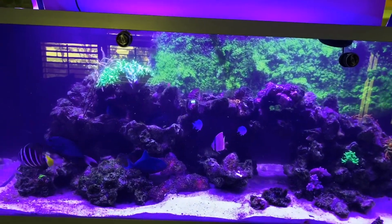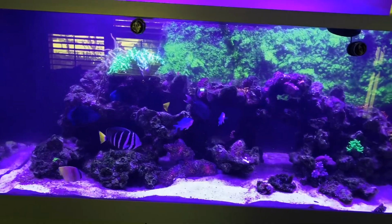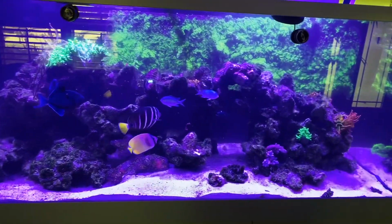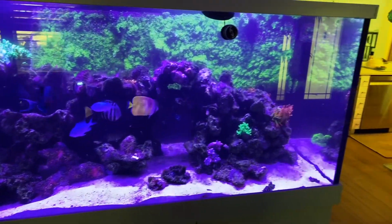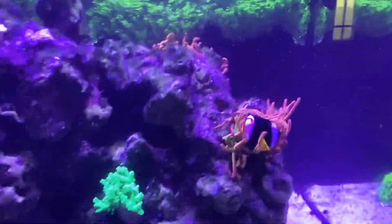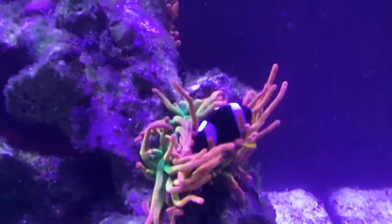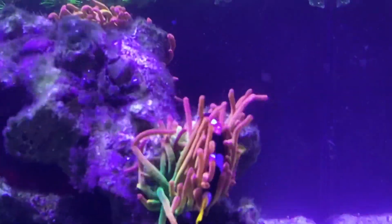All right, so we're all done with the service for today, but we're just gonna go ahead and take a look at our work. And I think the tank looks pretty good. I definitely recommend some cleanup crew to stay on top of the algae now that we scrubbed it. And we recently put these anemones in there, and I love how the clownfish has just made them her home. That looks so cool, man.